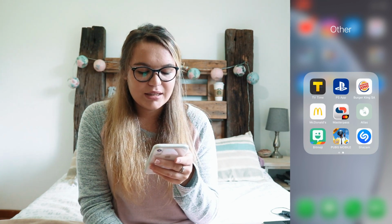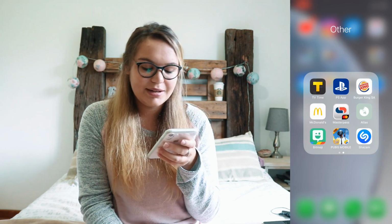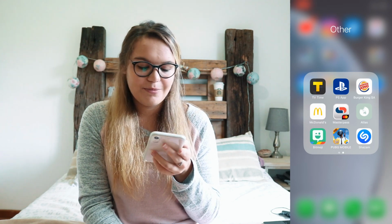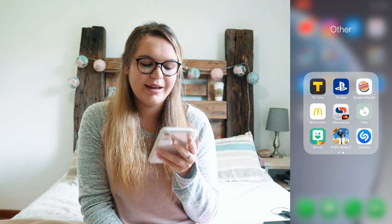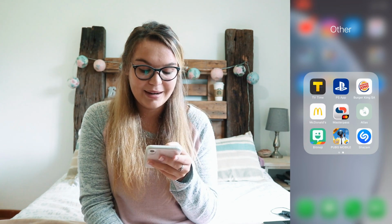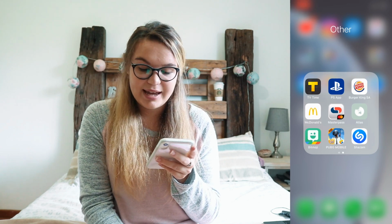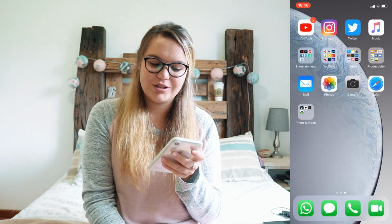Then Bitmoji is where you make emojis for iMessage, or probably WhatsApp and everything too, but I use it for my iMessage. Then PUBG Mobile, I never play actually. I always played it before I got my PlayStation. But yeah, PUBG is on here, and Shazam, which I'm pretty sure everyone knows what Shazam is.